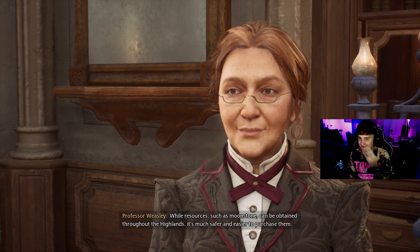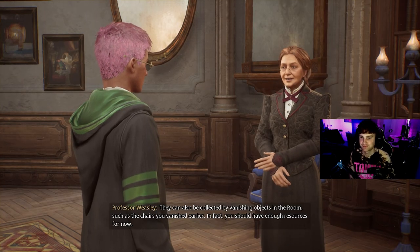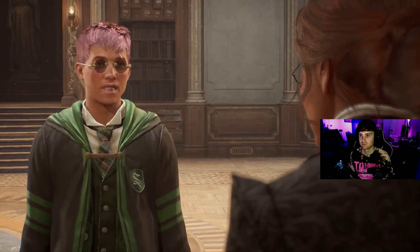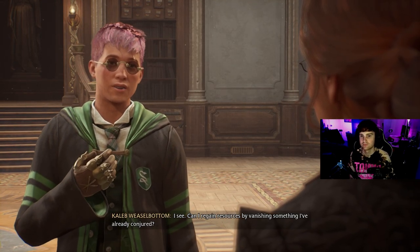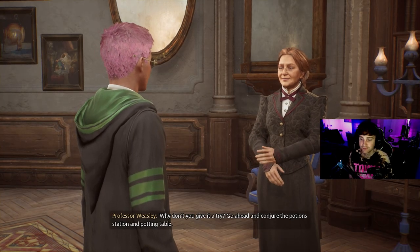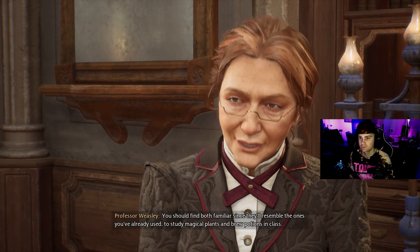While resources such as moonstone can be obtained throughout the Highlands, it's much safer and easier to purchase them. They can also be collected by vanishing objects in the room, such as the chairs you vanished earlier. In fact, you should have enough resources for now. I see. Nice. Can I regain resources by vanishing something I've already conjured? You can indeed. Quite perceptive. Why don't you give it a try? Go ahead and conjure the potion station and potting table. Okay. You should find both familiar since they'll resemble the ones you've already used.